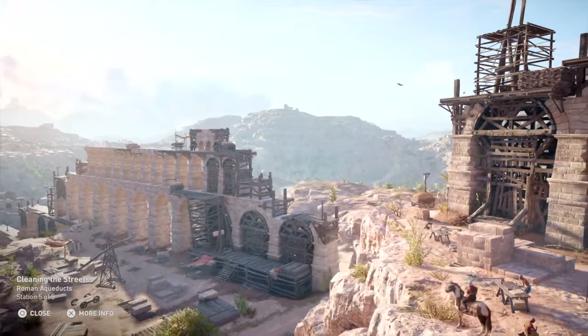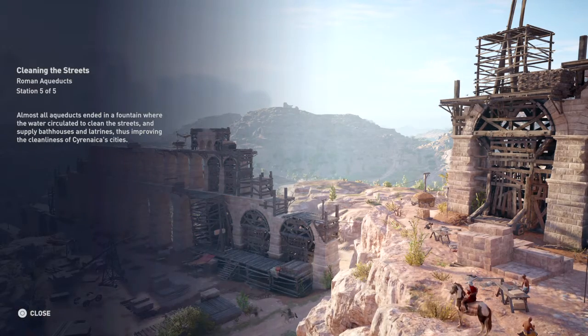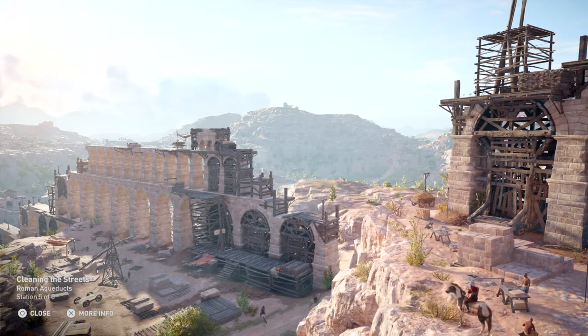Almost all aqueducts ended in a fountain where the water circulated to clean the streets and supply bathhouses and latrines, thus improving the cleanliness of Cyrenaica's cities.